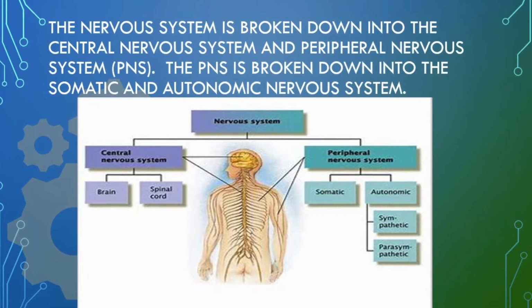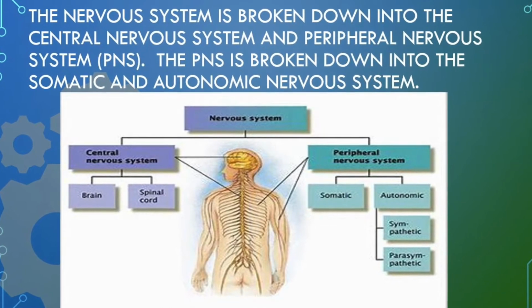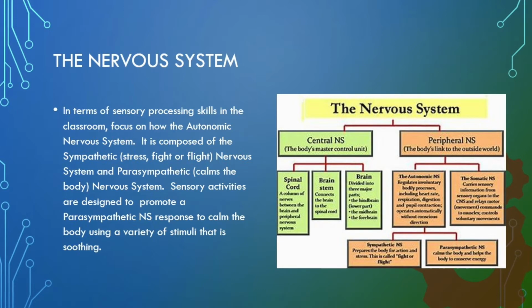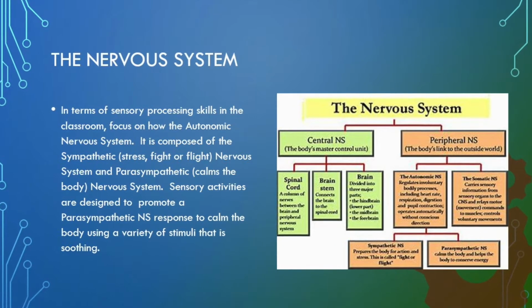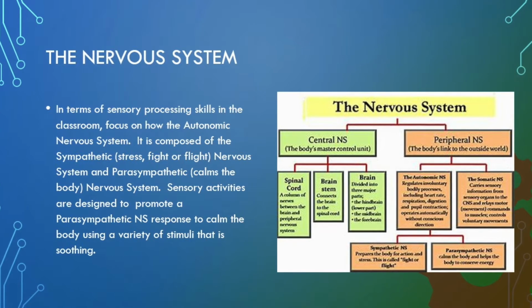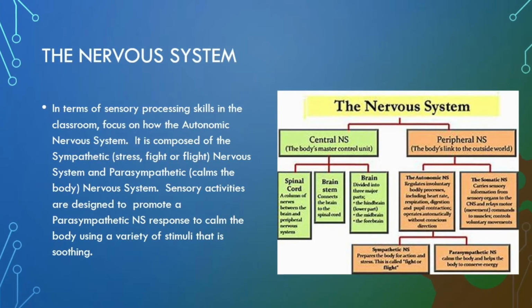The nervous system is broken down into the central nervous system and the peripheral nervous system. The peripheral nervous system is where most sensory regulation issues, concerns, as well as solutions are processed. The PNS is broken down into the somatic and the autonomic nervous system. From the autonomic nervous system, it is further broken down into the sympathetic and the parasympathetic nervous system.